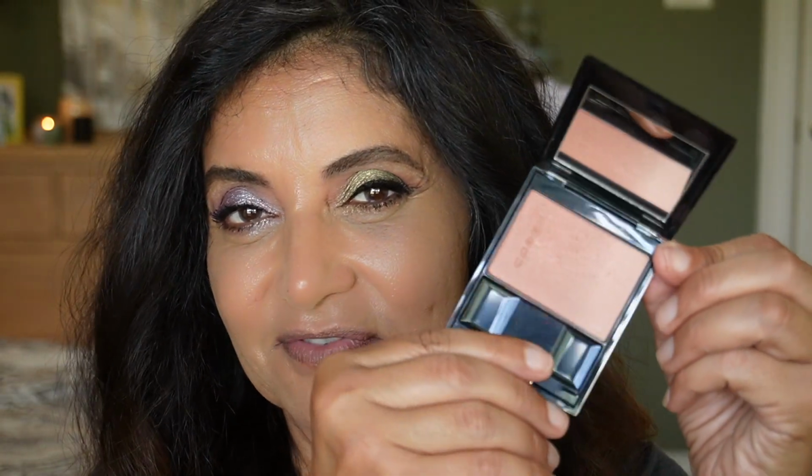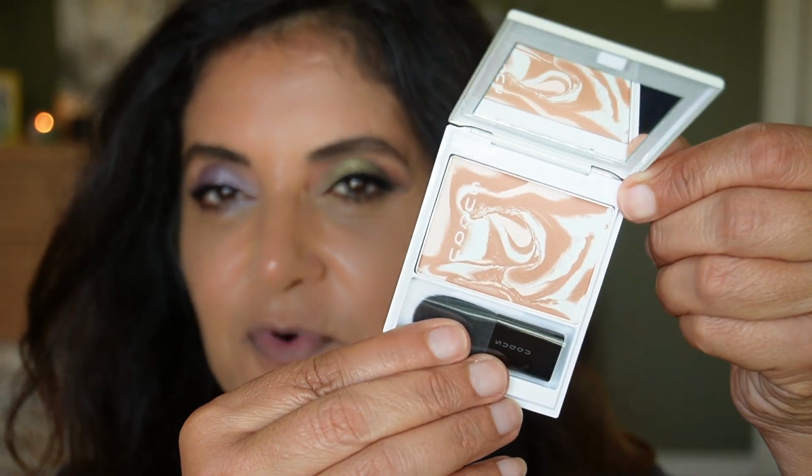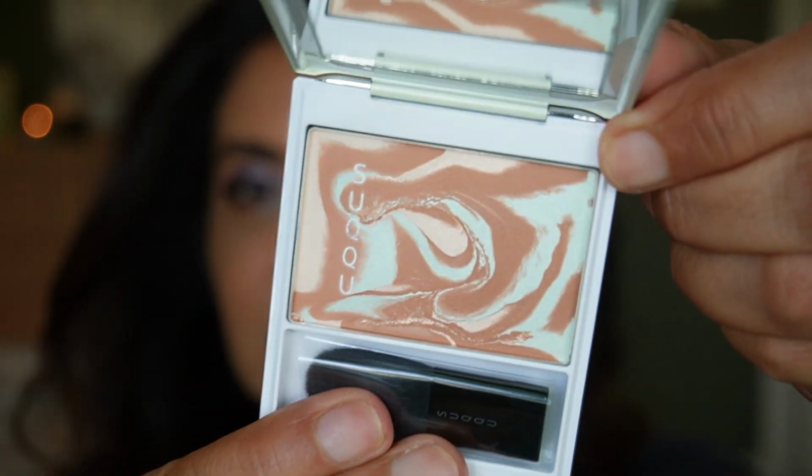I believe it was the Sunflower Wander. And I've been reaching for this blush a lot. But let's check out the new ones. Maybe I might find a new favorite here. Let's go in with 140 first, the one with the browns and the greens.